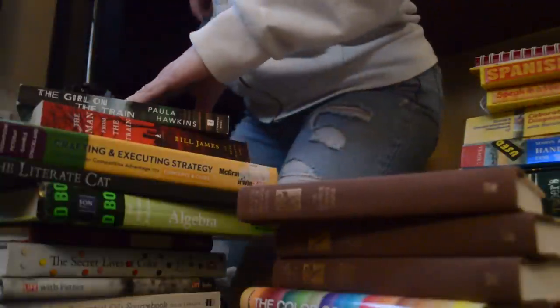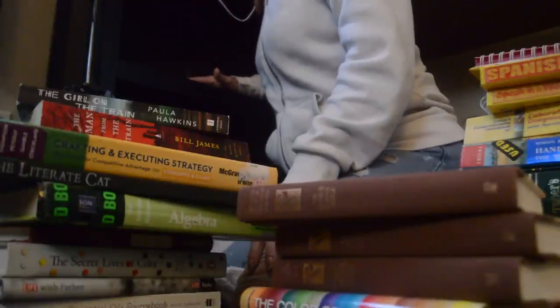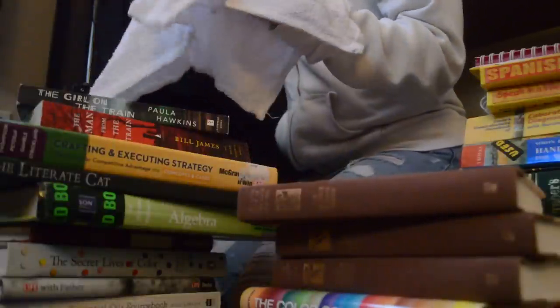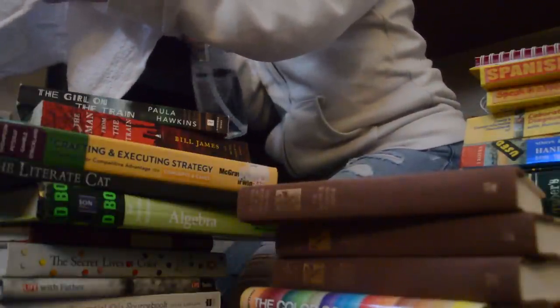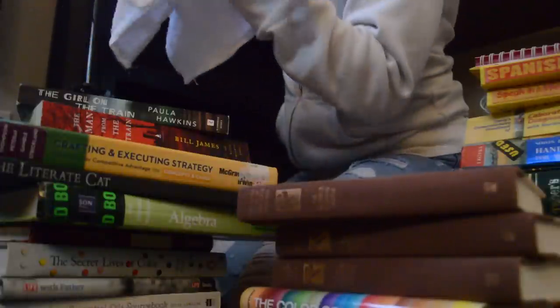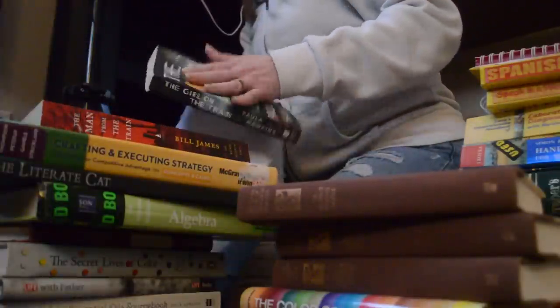This one, I think for now I'm just going to sort of place them on here and then see how I need to organize them. Let's give a little spray. I don't want to soak the books, just sort of dust them off lightly.